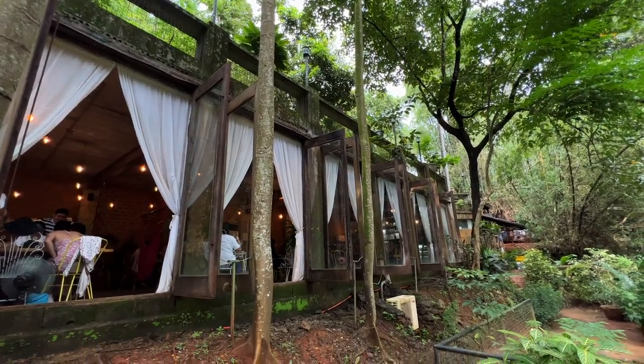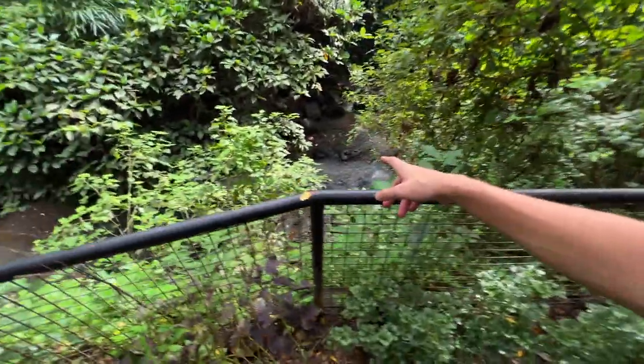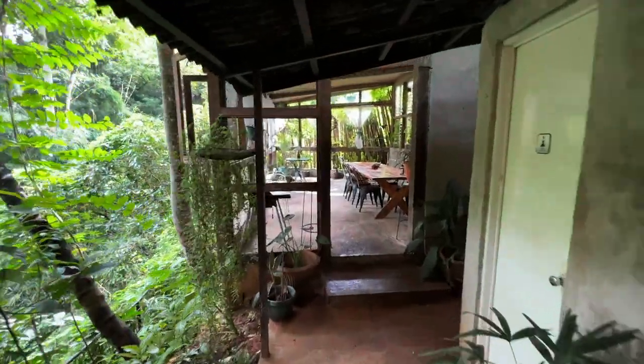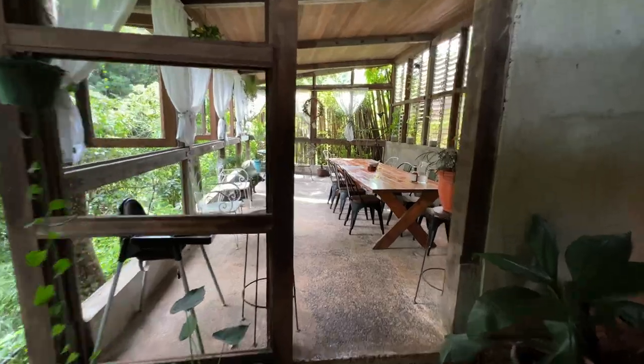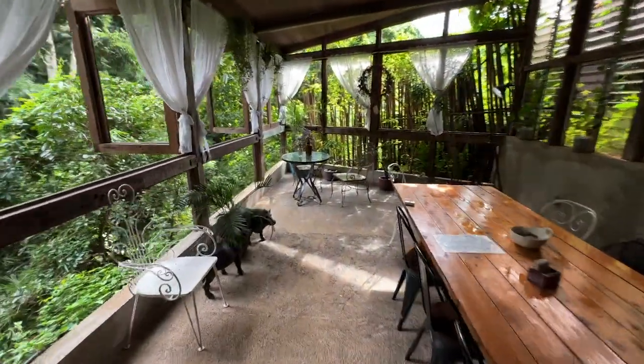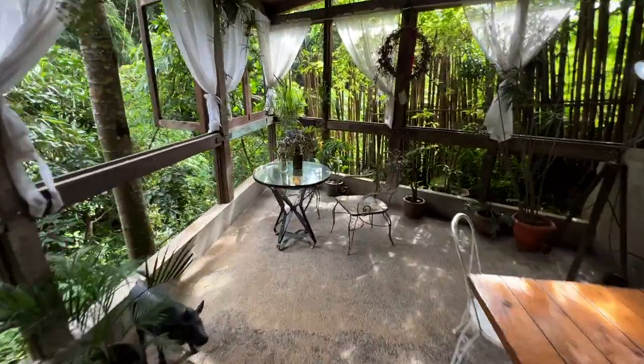Look at them. But the sound of the gushing water that we heard earlier is from this stream here. It's actually fairly close to the restaurant, look. There is an outdoor area here too, which actually feels a lot cooler. I actually do want to come and sit out here because there's less people.